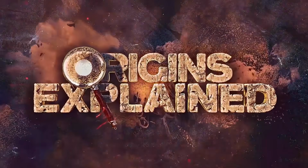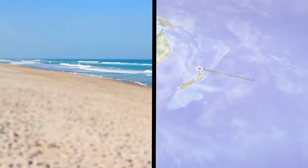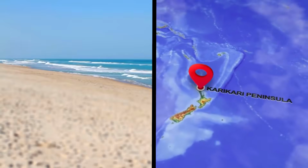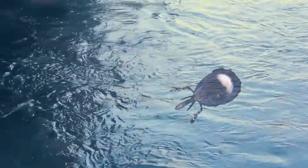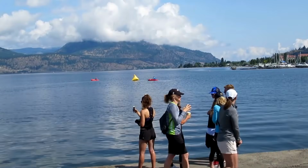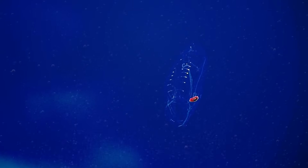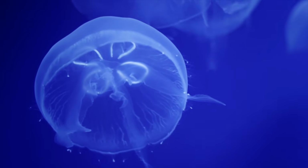Translucent shrimp-like blob. While fishing with his 2 sons over 40 miles off the Kari Kari Peninsula of New Zealand's North Island in 2014, Stuart Fraser spotted a translucent shrimp-like creature floating near the water's surface. Curious as to what it was, he grabbed hold of it and posed for a few pictures to show his fisherman friends. The specimen was completely see-through, minus a small orange blob inside its body. Fraser described it as scaly but firm and jelly-like to the touch. Nobody he knew was able to identify it, leaving everyone baffled.